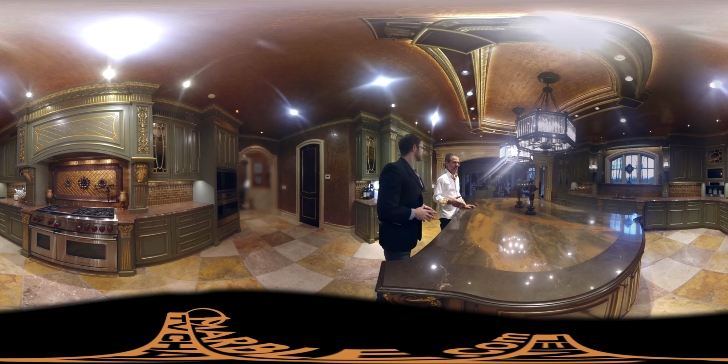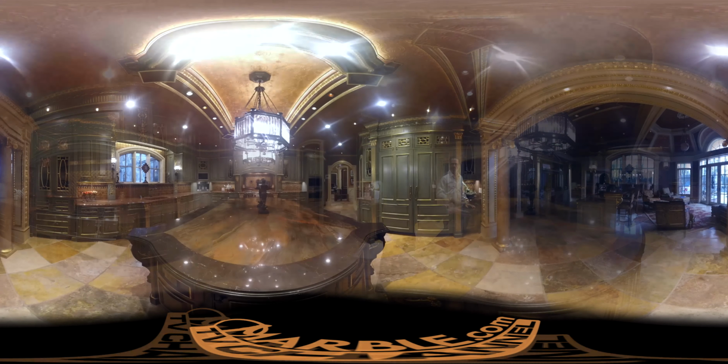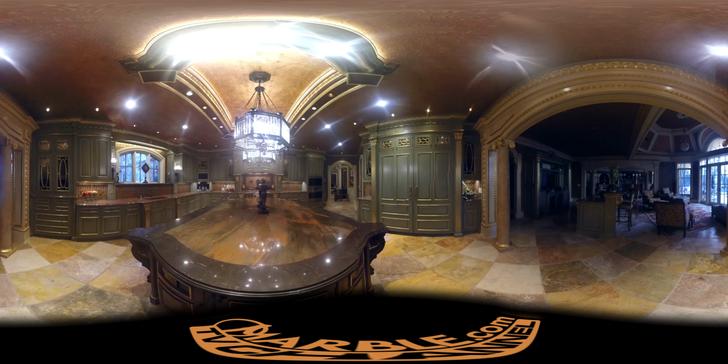The island's too large for one slab of material, and typically what you would do is buy 2 slabs, seam it down the middle, and piece it together. No way, not quite right. No way I'm doing that, especially with the intricate veining in the slab. This is a piece of art. It's like seaming a canvas. Imagine taking a Starry Night, cutting it in half, taping it together. Exactly, so I didn't want to do that.